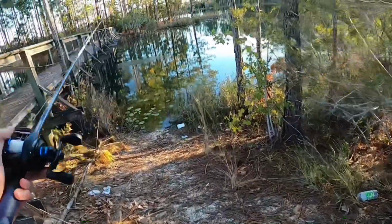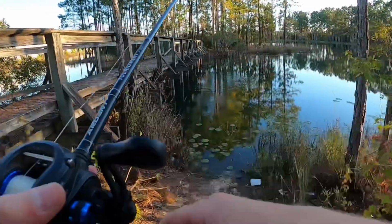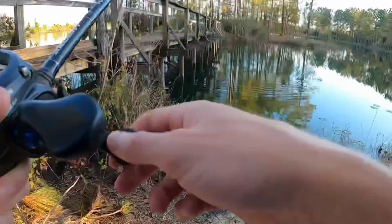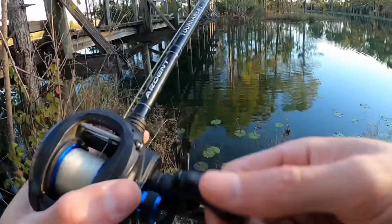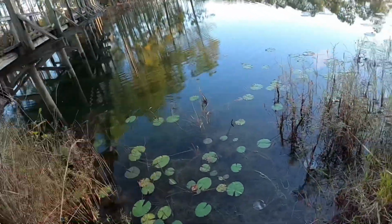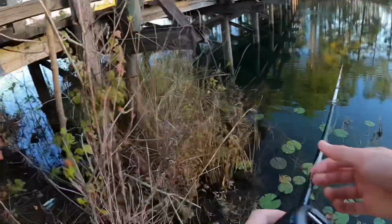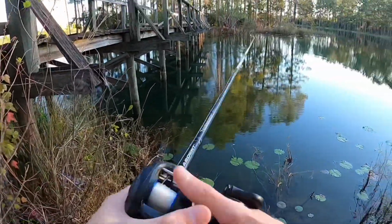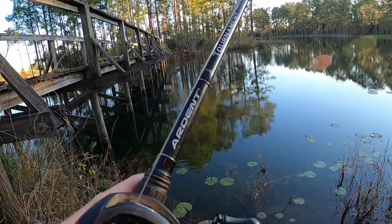More of a flip, but me throwing around the Texas rigs. There's a little bit of structure in there, grass and woods, so I wouldn't be surprised to catch one. God, this pond's crystal clear too, like that first one. Should have picked up a green pumpkin worm. I got a black and blue. Maybe I can still catch one.